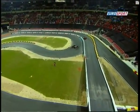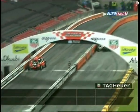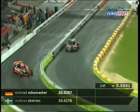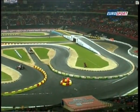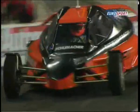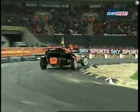Looked like he ran a little bit wide there, though, on that corner we were looking at before, and here we are. This gives us a more accurate indicator. Oh, and Michael Schumacher does lead. Michael Schumacher by half a second. Tim, as you pointed out earlier on, that is so easily lost. Only one mistake, and Matthias Ekström will be all over him. One little mistake. He's got to drive another immaculate lap.